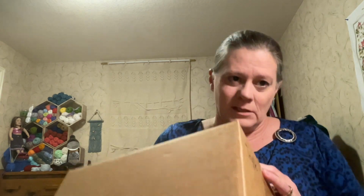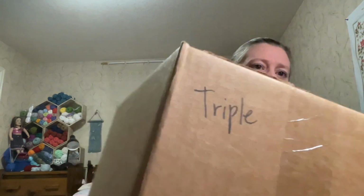Now my final box has arrived. It's from River City Yarns in Edmonton. As I've told you, I don't celebrate Christmas, so I'd always been questioning whether I should buy an Advent box or not for the surprise factor I wanted. When River City Yarns said they were going away from doing their Advent boxes and doing a holiday memory box instead, I said, yes, I'm in. So then when I went to go buy it and found out there's 3 different colorways, I want all 3. So I got a triple.